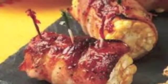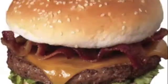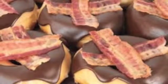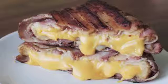Bacon can be used in many recipes. You can use bacon to wrap food, you can use bacon on sandwiches, even cheap McDonald's bacon is good. Go to a donut shop and you will find bacon donuts. Bacon can even be substituted for bread. It's not healthy, but it sure is delicious. Bacon can be used for almost anything, and it still tastes good.